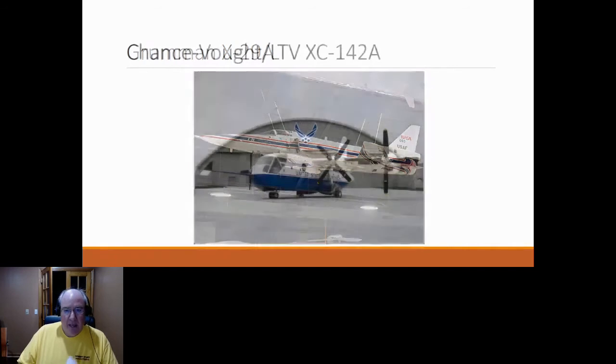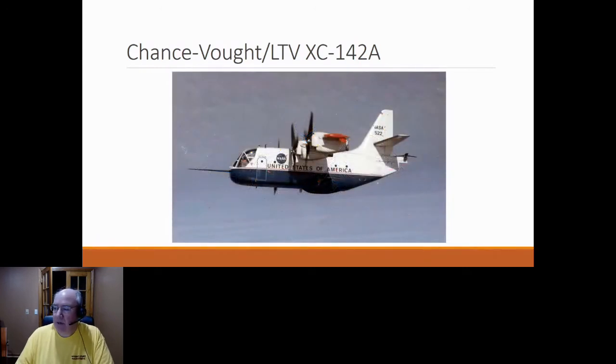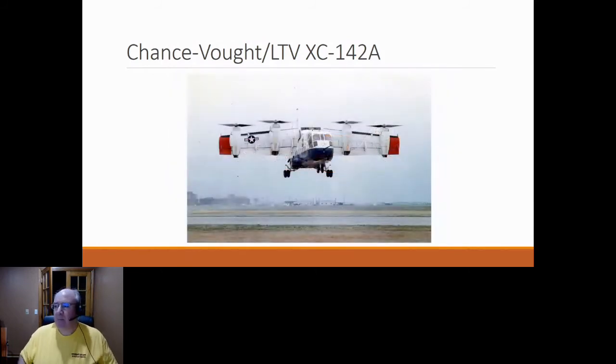Now let's have a look at the Chance Vought LTV XC-142. This also is a vertical takeoff and landing aircraft, but it did things a little bit differently in that, let's have a look at it in flight. Stubby little thing, but this picture tells the tale.